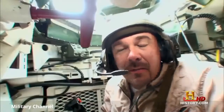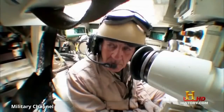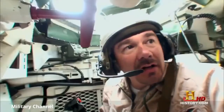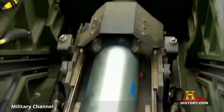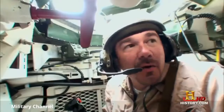Well, right now, I'm in the commander's seat, you're in the gunner's seat. There are 8 rounds right between us right now. At any time, we can punch buttons up here on our front panel, select a round type, load it into the gun, and shoot it. Look how that round gets loaded automatically. You can shoot it during the day, you can shoot at night, any time of day in any weather condition.